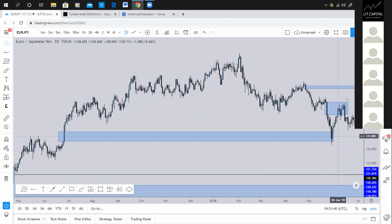And a nice, simple move to the upside. I think it's 400 pips, 500 pips, I think. So does that make sense? Yeah. Imbalance. Anyone got any other questions on that?